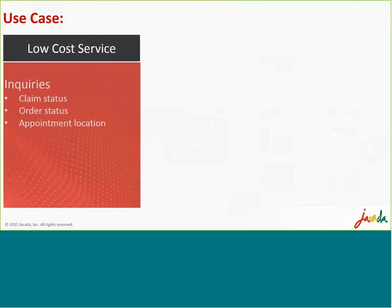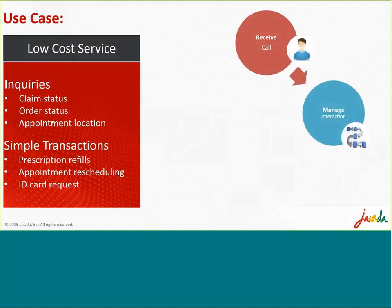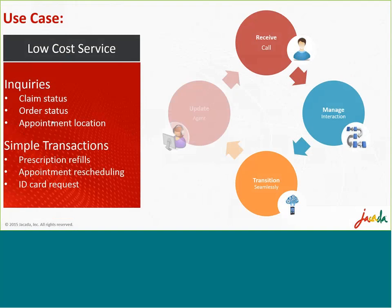Our first use case, as I mentioned, is the low-cost service. These typically take the form of basic inquiries and simple transactions, both for healthcare plans and providers. Typically, this will take the form of someone receiving a call. We're going to grab that call and we're going to manage that interaction using rules that the business defines. If need be, and that's an important if, the customer self-serves, great, then you've reduced your cost to serve dramatically. But even if not, we're going to transition them seamlessly to an agent, and then we're going to facilitate the collaboration between the agent and the customer.